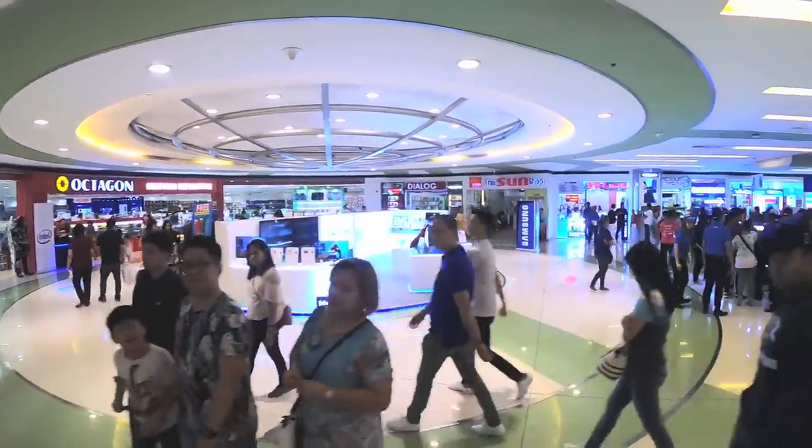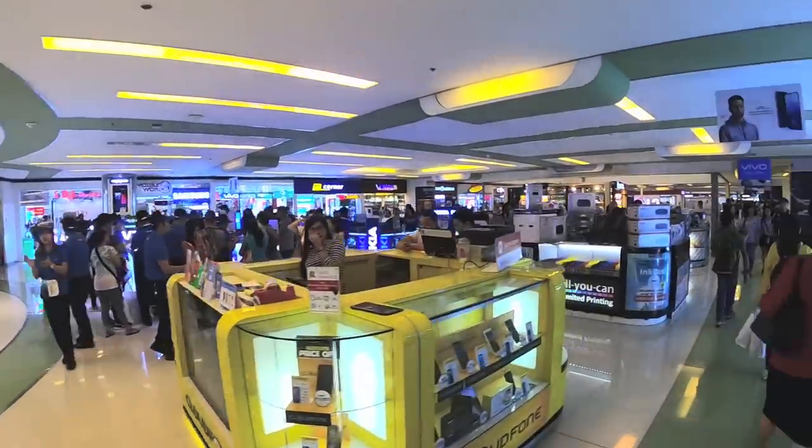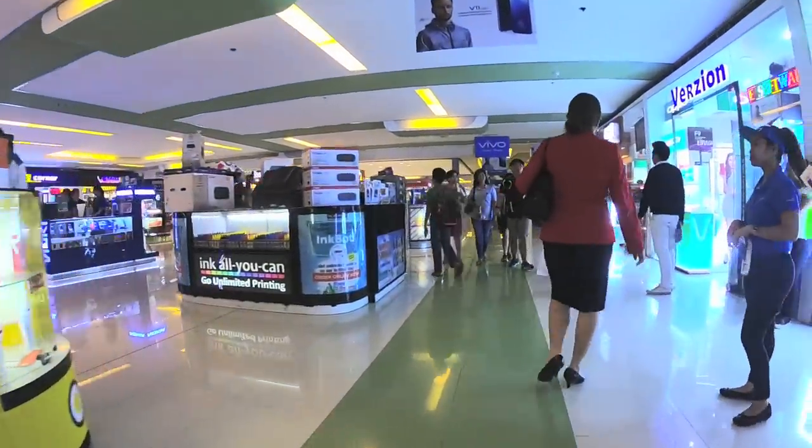This Cyberzone is one of the largest, if not the largest, collection of shops that are gadget-related.